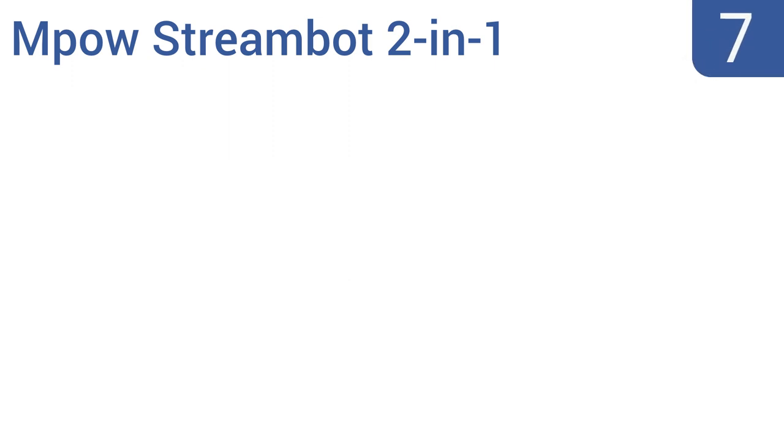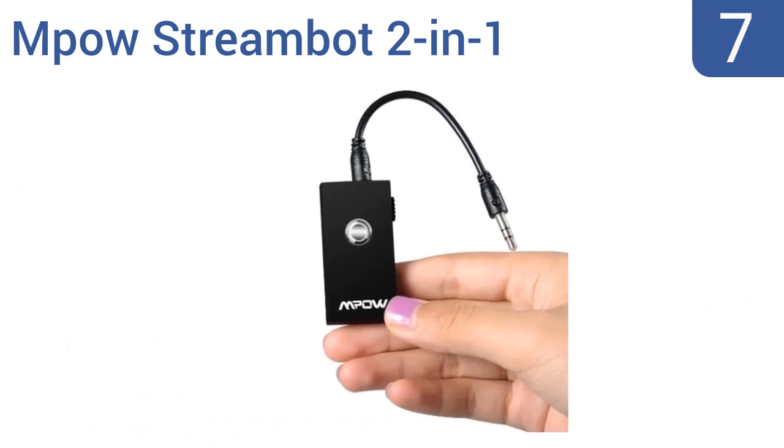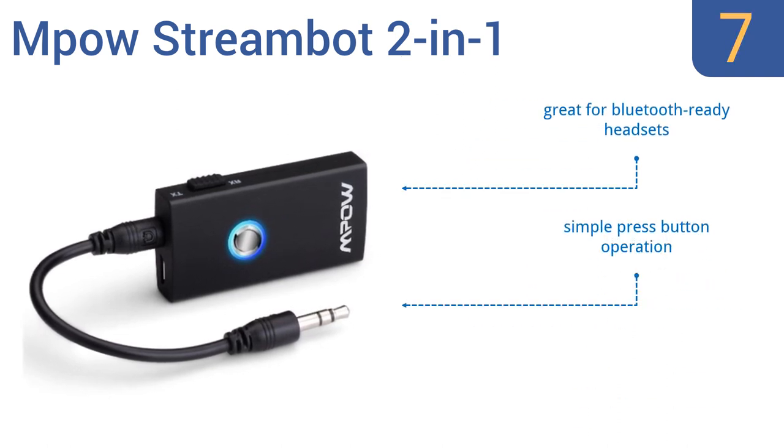At number 7, the Mpow Streambot 2-in-1 wireless transmitter and receiver is a best-selling device, thanks to its low price and its reliable quality. The unit's range isn't stellar, but it's small enough to carry around with you everywhere you go. It uses a simple press-button operation and is great for Bluetooth-ready headsets, but the signal can be disrupted by walls and other obstacles.